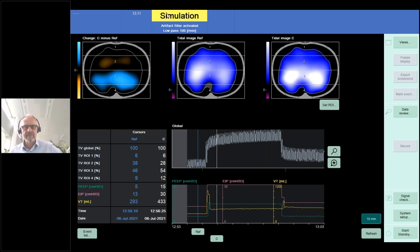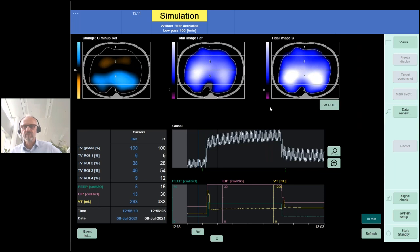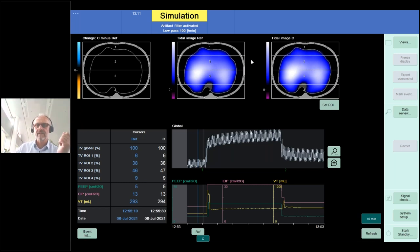So the first example that I would like to demonstrate is when we have a trend display of the maneuver that I would like to present. First, I would rather go into the views mode, taking a look at the main view or the end inspiratory trend view, because those two views will give you this information about the regional ventilation in the dorsal layer. So, if you would see that in your assessment in such a trial, right at the baseline, let's say that you're getting these kind of images, such a distribution of tidal volumes, then you can immediately see with some learning that there's absolutely nothing wrong with this ventilation distribution.